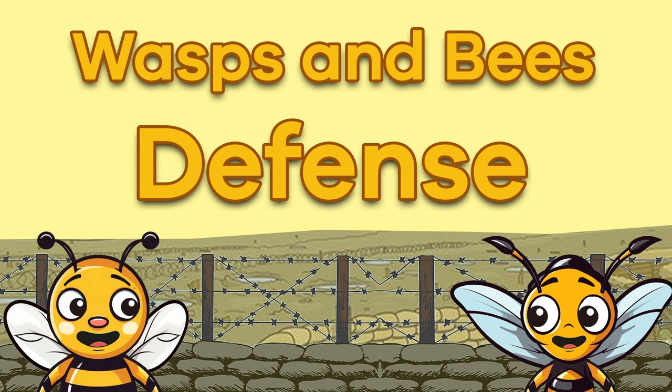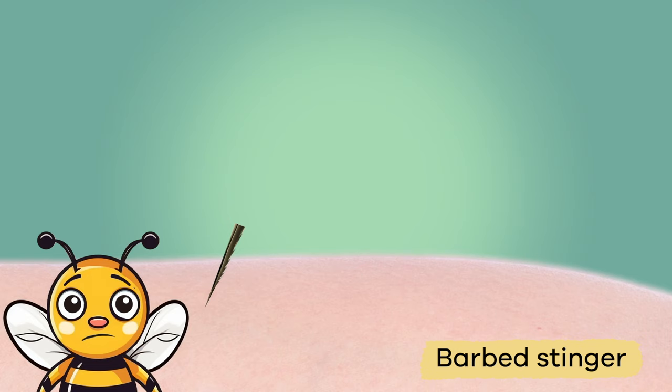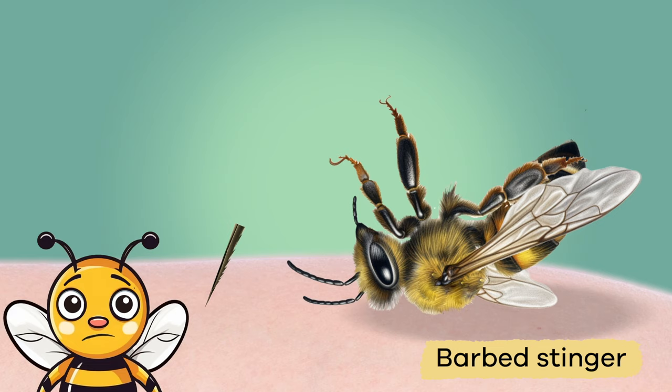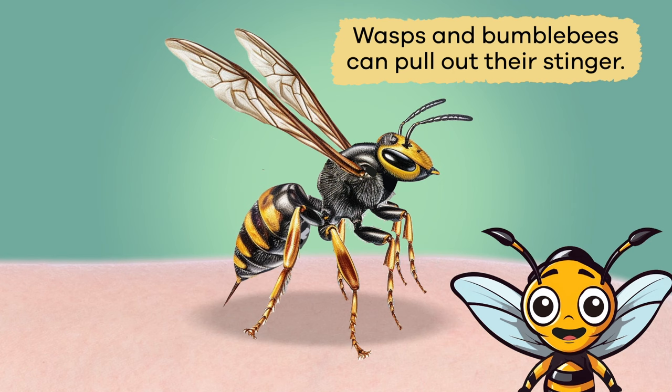A honeybee has a barbed stinger. The shape causes the stinger to stay in the skin. So once it stings and flies away, the stinger is torn from the bee's abdomen. The bee eventually dies, and the stinger remains in your skin. Wasps and bumblebees are different because they can pull out their stinger, which means they can sting more than once without injuring themselves.